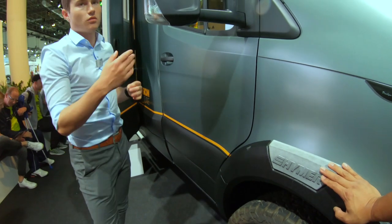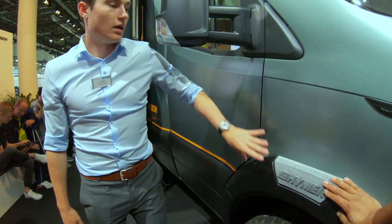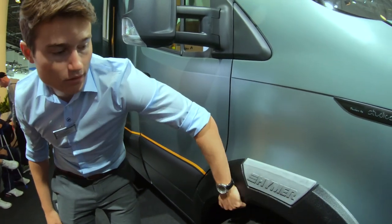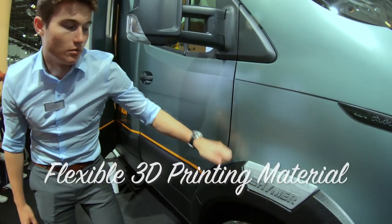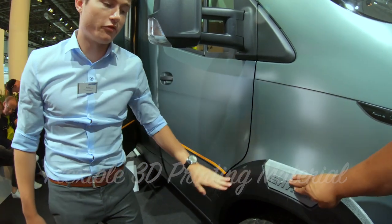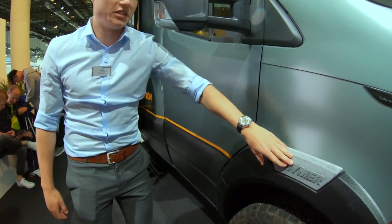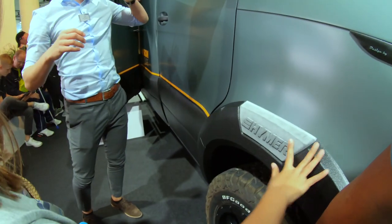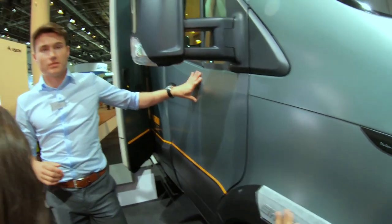And this is with a special float, so when stones or sand or anything hit it, it doesn't get on the paint. Right here, you can just feel it. It's pretty flexible. Also right here. But this is not 3D printed, just this. This is all 3D printed. This too? Okay. The same material, just another slot. I see. Also from BASF is the paint.